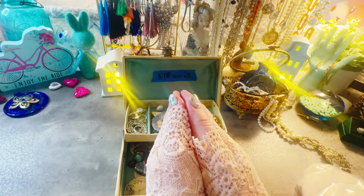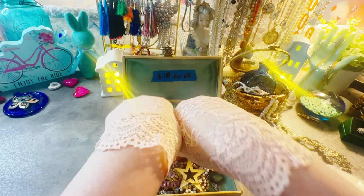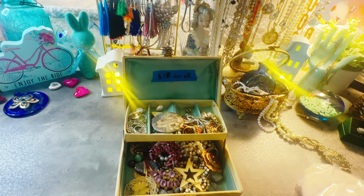And these came up. They're called stripper gloves. What do you think? Aren't they pretty? I like them. I have to say, I really like stripper gloves.